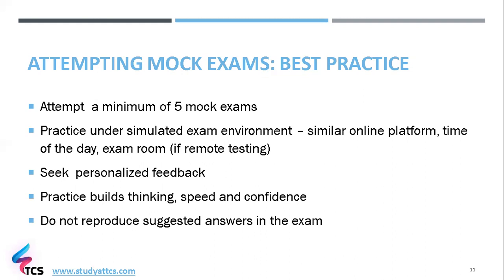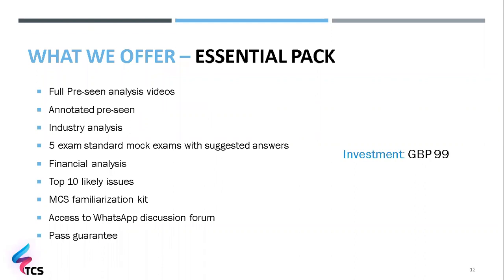We cannot predict the type of questions you would get at the real exam. So because of that, there's absolutely no point of trying to reproduce suggested answers. Okay, you can go through the suggested answer to identify the answer structure. Other than that, absolutely no point of memorizing suggested answers. So these are the best practices which you need to adhere to when attempting mock exams.